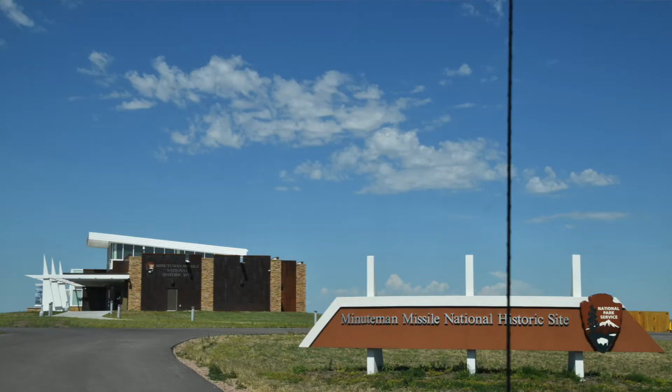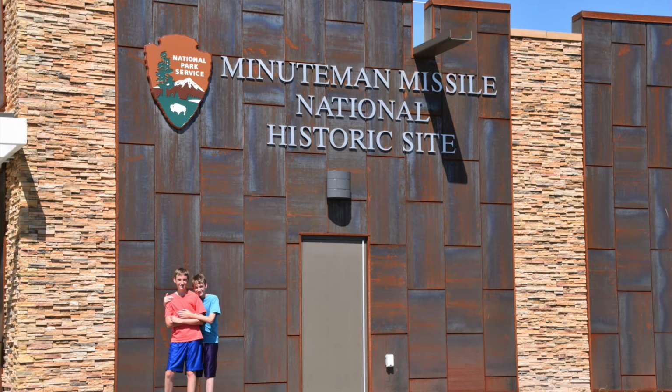They have 3 different facilities that you can visit. The first facility is a visitor center. The second facility is a launch control center. And the final is a launch missile facility where the actual silo with the missile is.